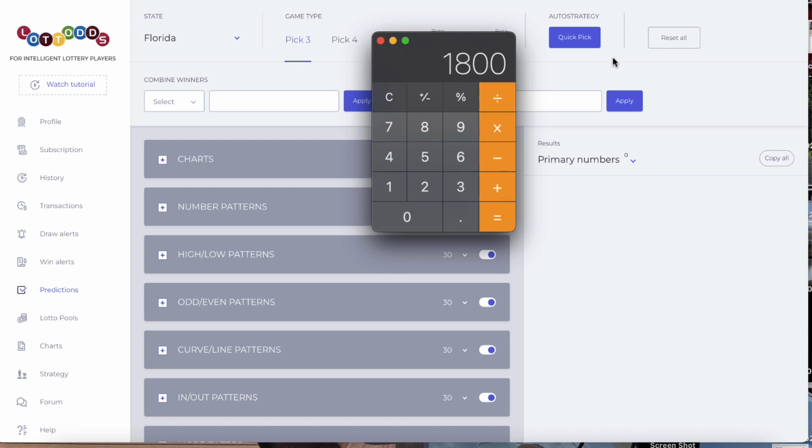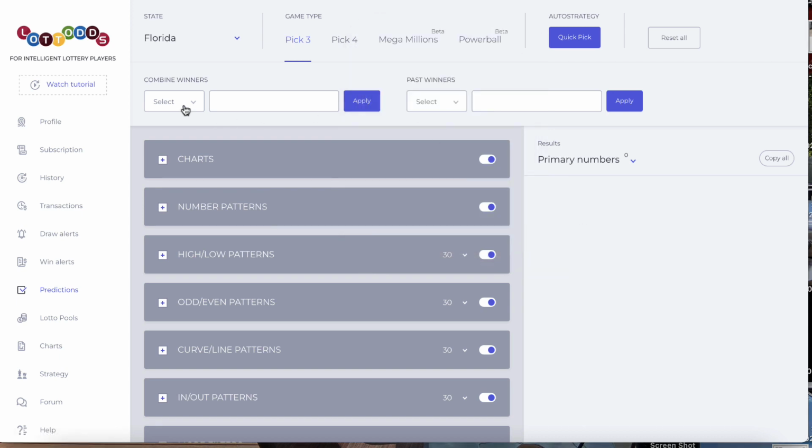1,800, you still benefit. You still make a profit of 2,000 plus, right? They give you like 2,500. I think some states give you 2,500. So you still make profit, even if you did like 100 draws, but you're not going to do 100 draws.